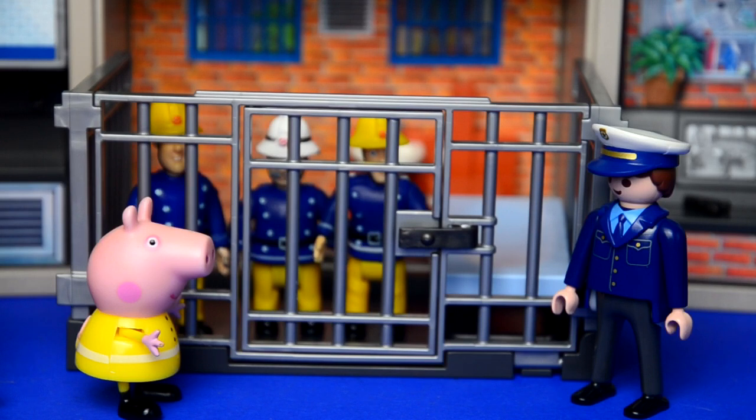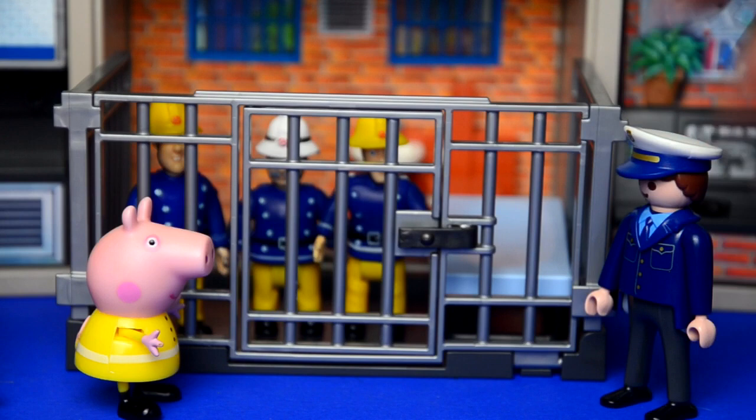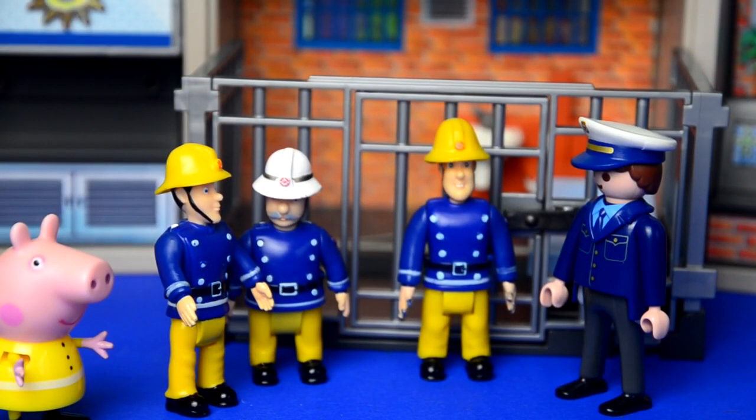So the police took the documents to the computer to double check that Fireman Sam, Officer Steele and Elvis were the good guys. Go on and go and check him, said Peppa Pig. Fireman Sam is far from a bad guy. He saved millions of people's lives over the world. Oh, you're right. I'm really sorry, guys. I've got the wrong people. So it turns out that the policeman and the policemen have made a mistake by locking up Fireman Sam. And Officer Steele, as you can see, looks very angry and upset.